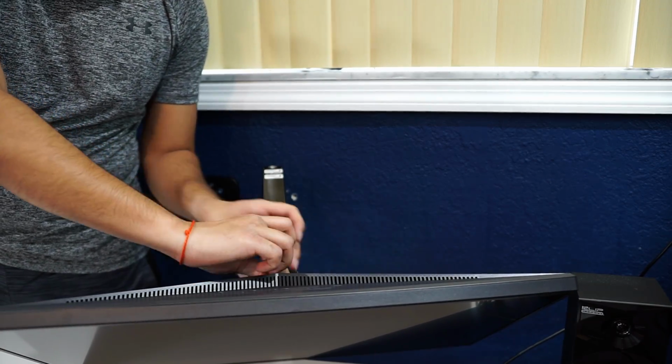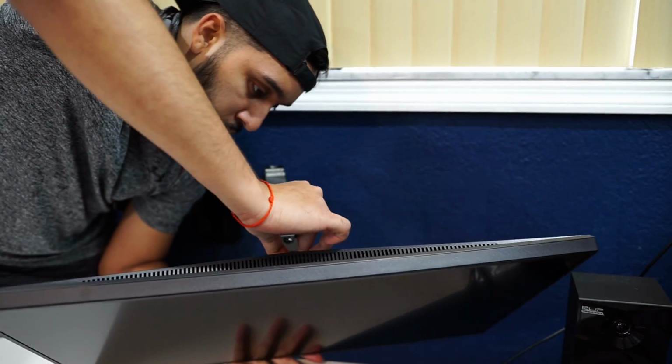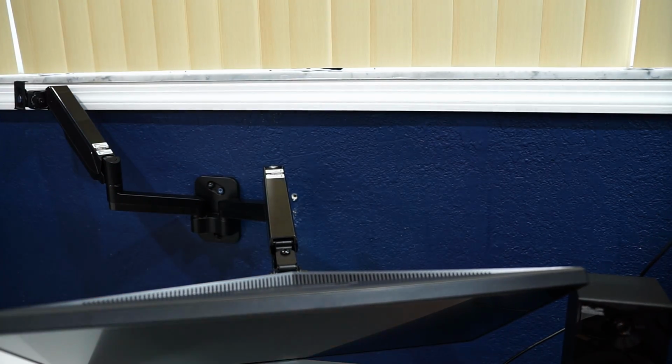And it's really easy to replace the monitors. All you have to do is take the screw off, and then you just slide it right out, and then you can upgrade your monitor in case you want a bigger size, or if you want something with a higher frame rate. You have a lot of options there.